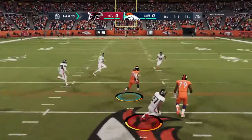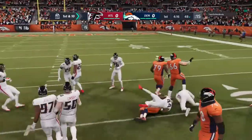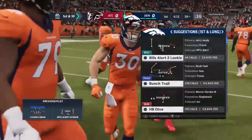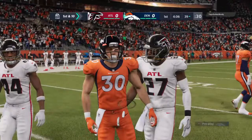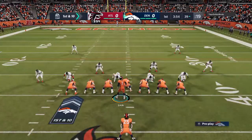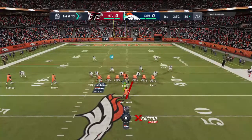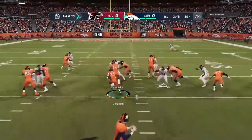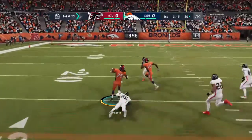Now the first carry here for Phillip Lindsay. And they'll get him down as he's inside the 40. Back-to-back nice gains. That one for 14 yards and another first. From Falcon territory now, here's 1st and 10 at the 39-yard line. Now a first carry for Melvin Gordon.